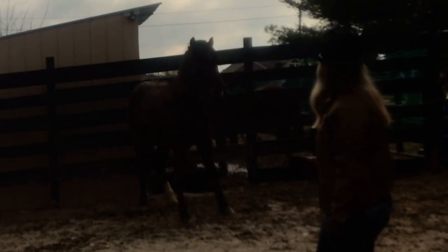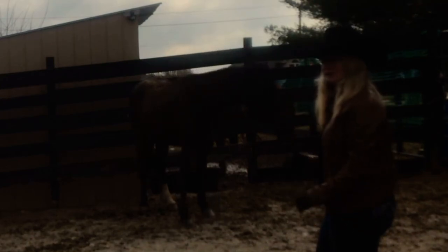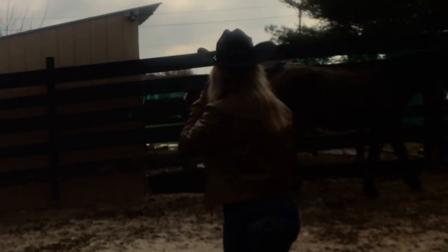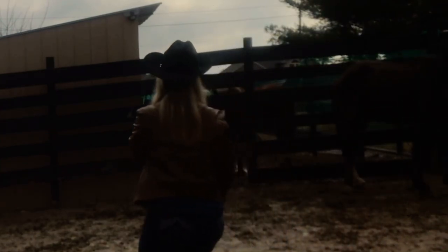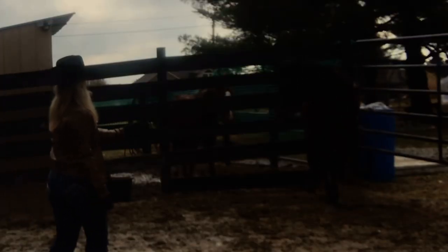You can always see that discomfort when he looks away. He's kind of looking to leave the situation. He wants to shut down a little bit, turn his tail to me. Good boy. He took a nice step towards me there.